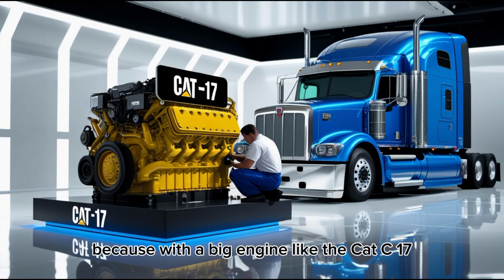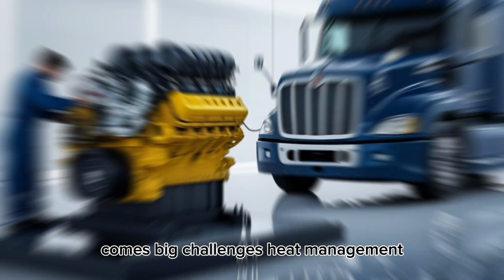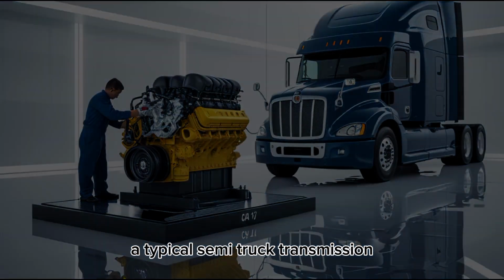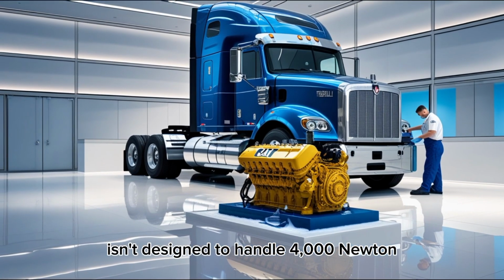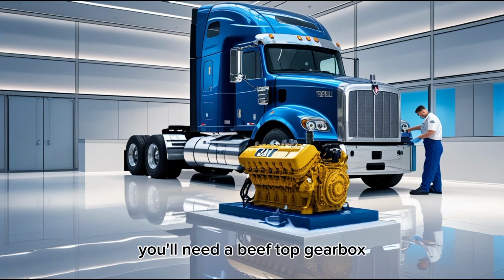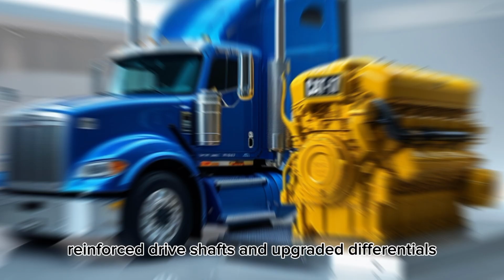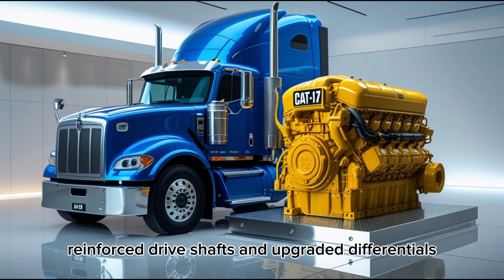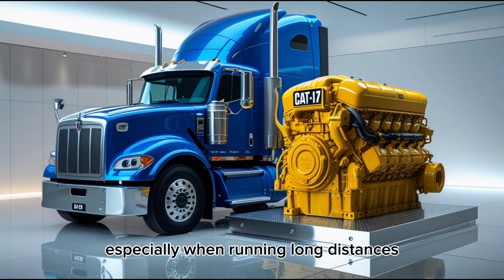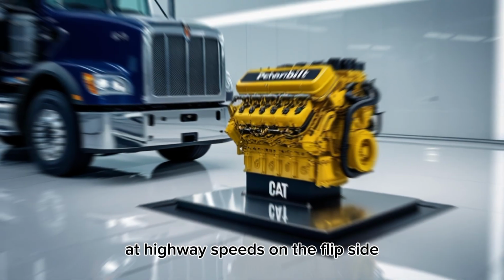Because with a big engine like the CaT-17 come big challenges: heat management, fuel economy, and drivetrain compatibility. A typical semi-truck transmission isn't designed to handle 4,000 Newton-meters of torque without significant modifications. You'll need a beefed-up gearbox, reinforced drive shafts, and upgraded differentials. The cooling system has to be enhanced as well, especially when running long distances at highway speeds.